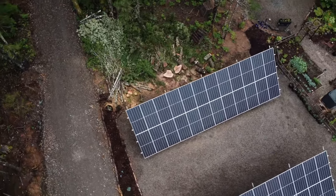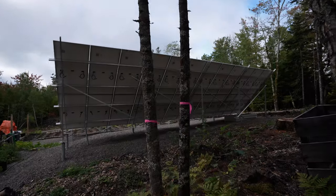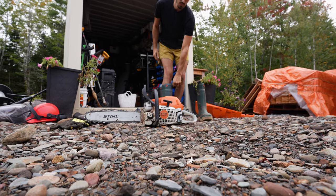Well, we've been kicking the can down the road about dealing with this maple as well as two spruce over there that are dead. There are no leaves or needles on them, so they are not coming back. Luckily, they're small enough that I think I can take them out safely. So we're gonna do a controlled fall of them now rather than letting the wind do what it wants with them and potentially taking out our solar panels. So anyway, I'm gonna get these down now before Tyler gets back with the RV.